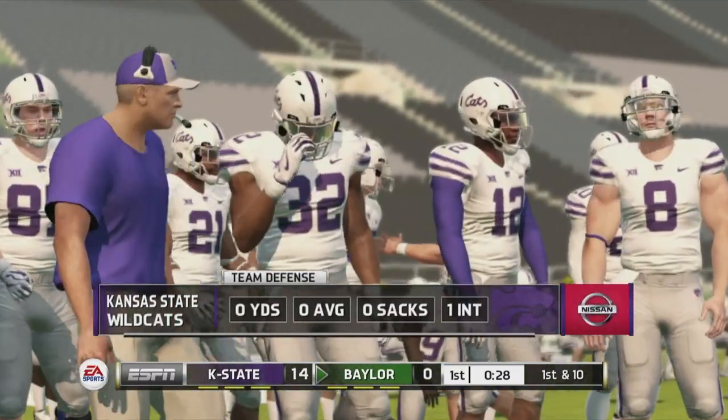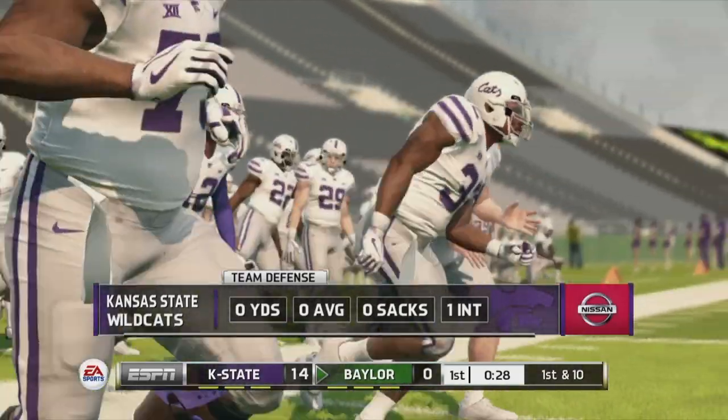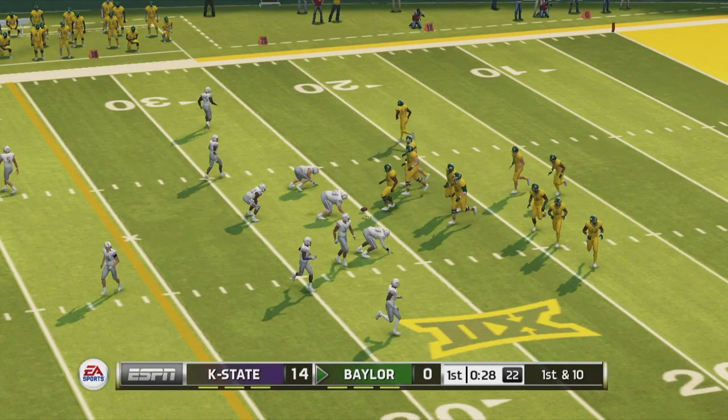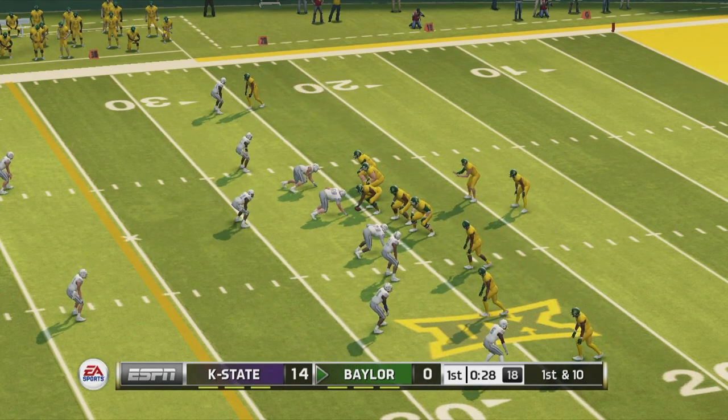The Wildcats are looking downright scary on defense so far, Herbie. They are flying around as a group right now, completely aware of what this offense is trying to do and dismantling them every single time on every single play.